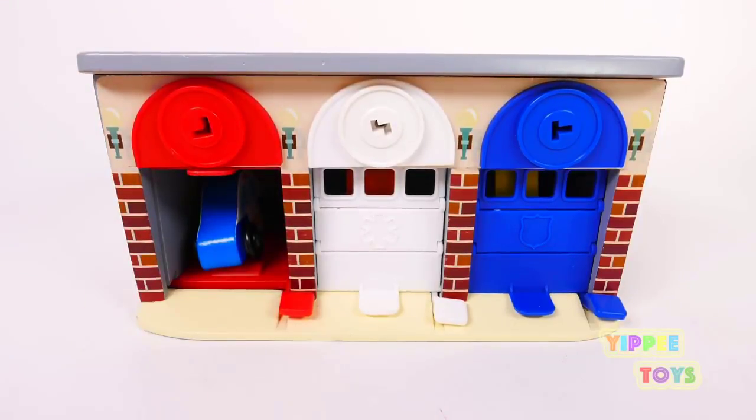It's blue. What do you think it is? Is it a blue car? Or could it be a blue bus? Maybe it's a blue helicopter. Let's find out.